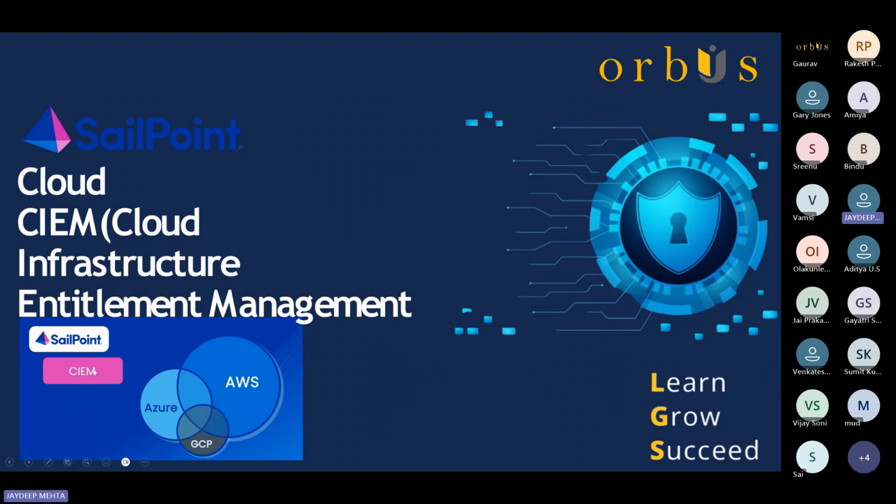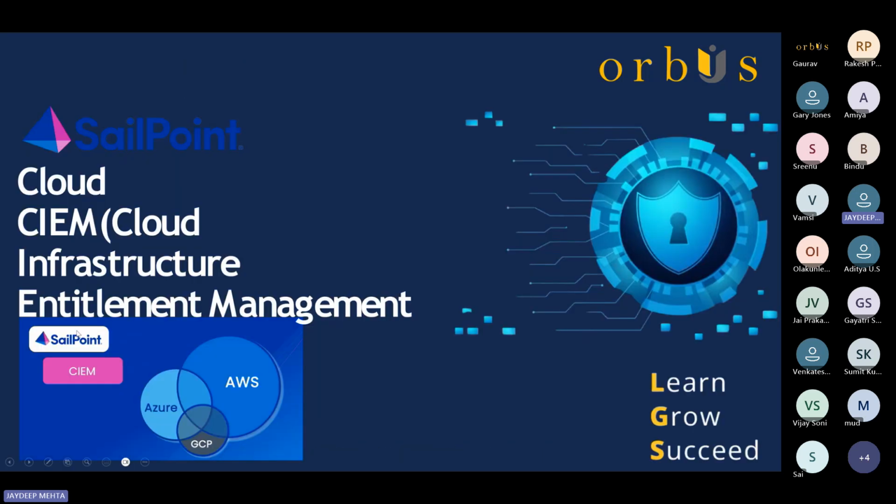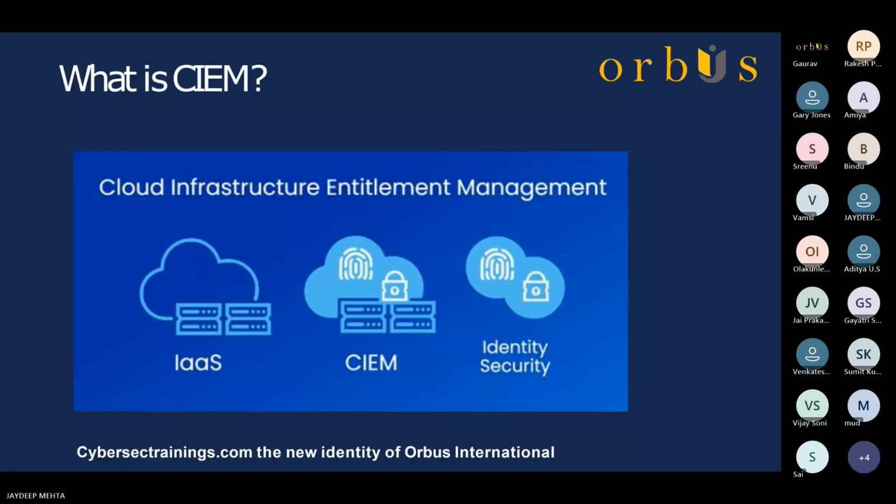But with your SailPoint Identity Security Cloud's Cloud Infrastructure Entitlement Management, you can have complete security controls. With the single solution, you can monitor and manage what all resources are there across your public cloud footprint, and also ensure that only the right people have access to the right resources, and that all your cloud policies are rightly aligned, so that you have proper policies, processes, and controls in place, right?